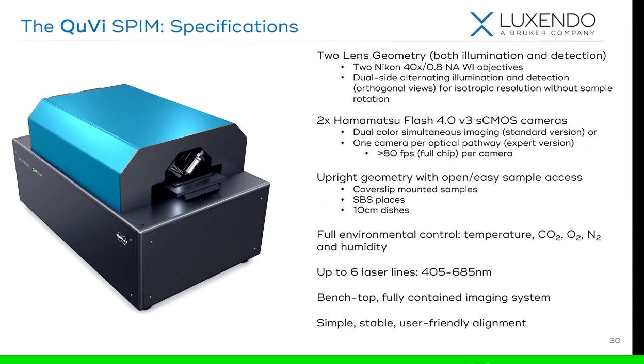The two cameras are coming off the back of here. Hard to see in this particular picture, but they are there. Could be two color simultaneous or one per imaging arm, so one for the left camera, one for the right camera. An upright geometry with easy open sample access, so we can use cover slip mounted samples, SBS plates, 10 centimeter dishes. There's a lot of different options on this. And again, fully environmentally controlled, 6 laser lines in a benchtop contained imaging system.